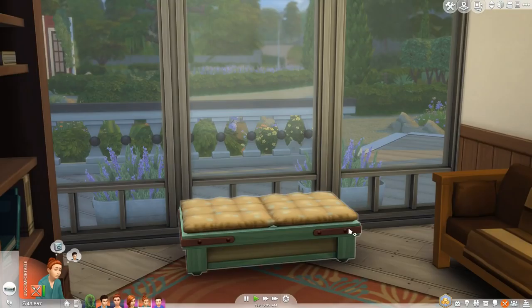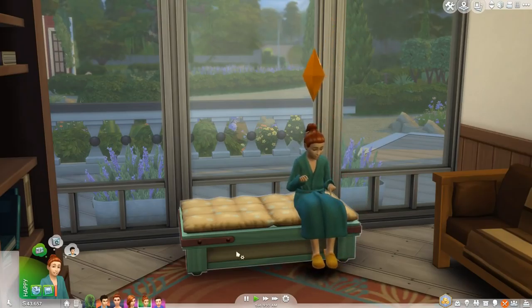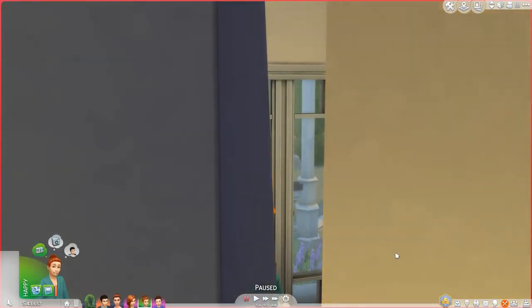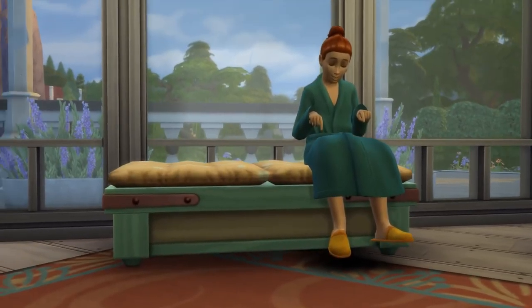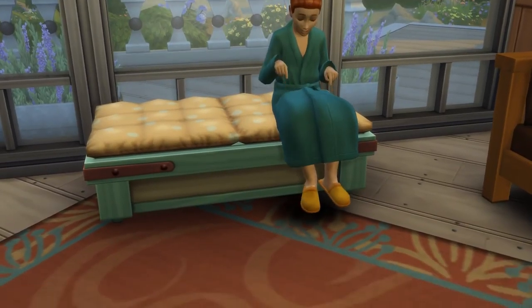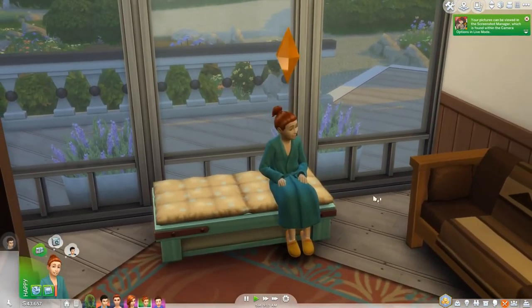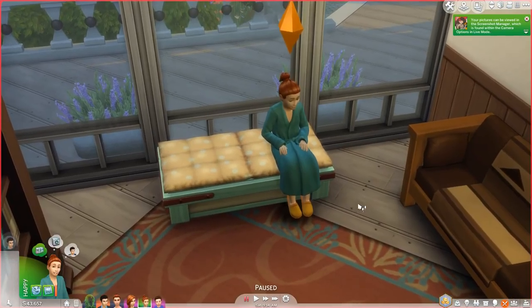But this is the new ottoman that came with the pack, and I'm actually really intrigued by it. It's very pretty. Apparently, oh, look at her be so cute. Apparently, Amber, come back. I was trying to take a picture. I'm sorry, I hit caps lock instead. But yeah, apparently she likes it because she's swinging her little feet and tapping on her little... Look at that. That was so cute. What a lovely little idling animation. I don't think I've ever noticed kids poke their knees like that before.